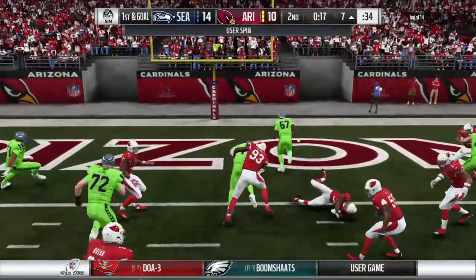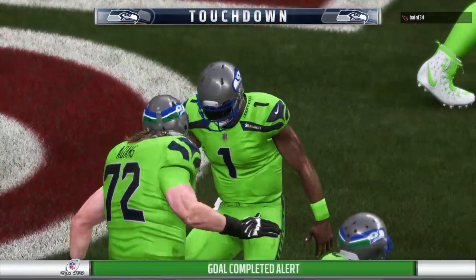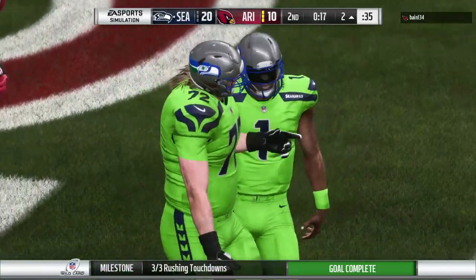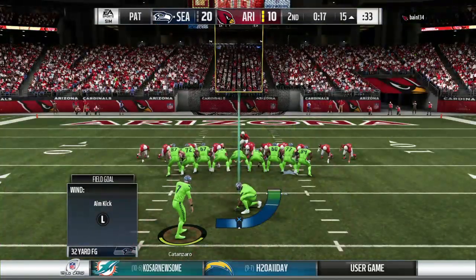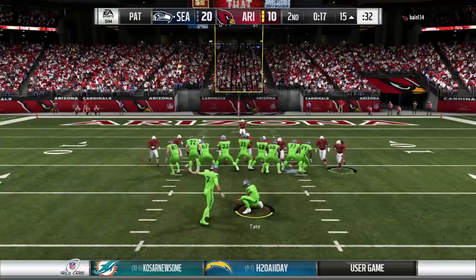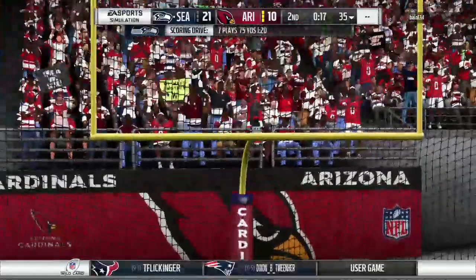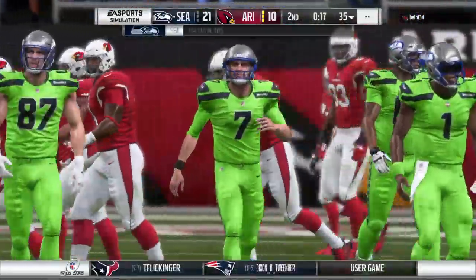Stepping up, he's going to keep, and he will not be denied. Into the end zone, touchdown Seahawks. It's their quarterback as the first half is winding down, and the Seahawks find a way to stretch their lead. Extra point good by Catanzaro, and that makes it a 21-10 game.